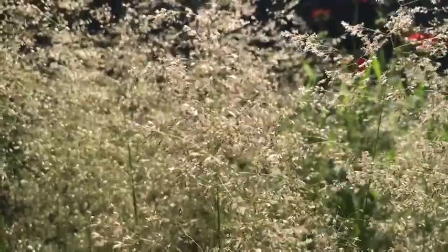I can't remember, I have no idea what they're called. I did know, but that was last year, not this year. But anyway, I just think they're absolutely gorgeous, really lovely, and I would definitely recommend grasses in the garden.